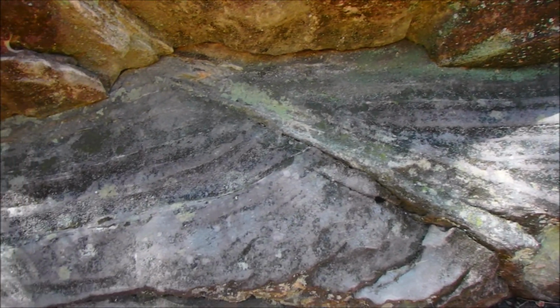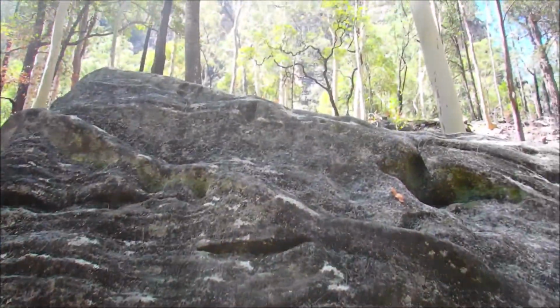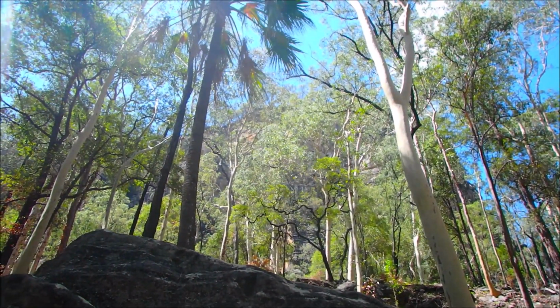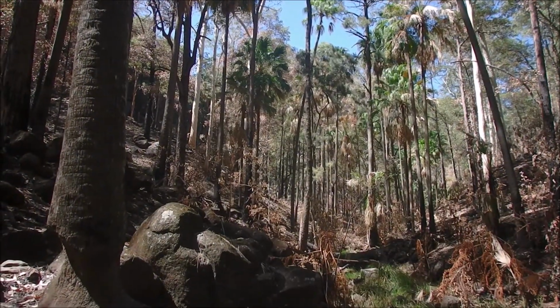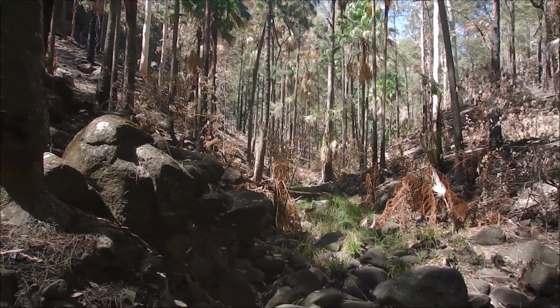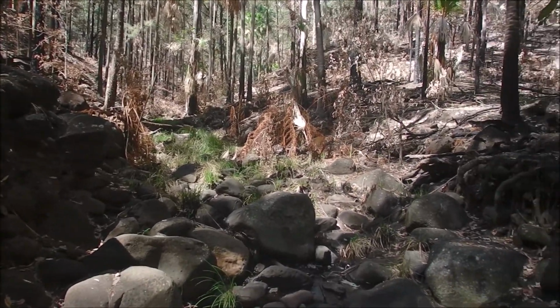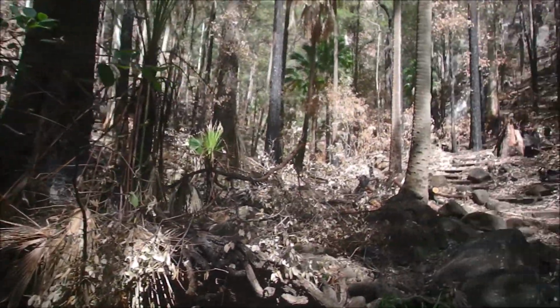And as a river ages, it will change course and come from different angles. In all of Carnarvon Gorge, there's probably somewhere in the order of 40 million years of deposition. And so over that time, the rivers would have changed their courses regularly, coming in from different angles, and hence you get different layers of deposition.